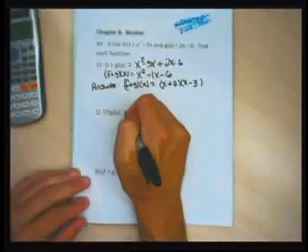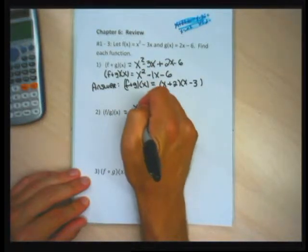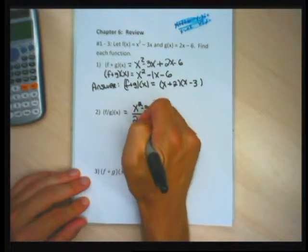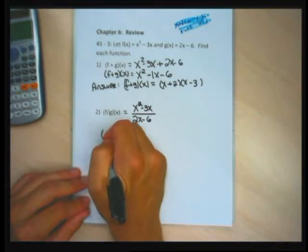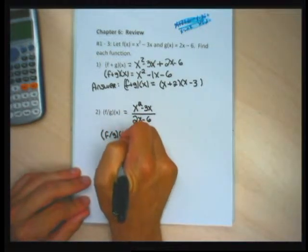So form a fraction, I don't need parentheses. Right side of f in the numerator, x squared minus 3x. Right side of g in the denominator, 2x minus 6. And actually both of these factor, and neither is a 2 parentheses factoring, they're both just a common factor factoring.